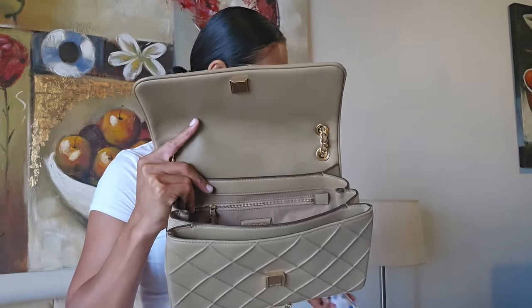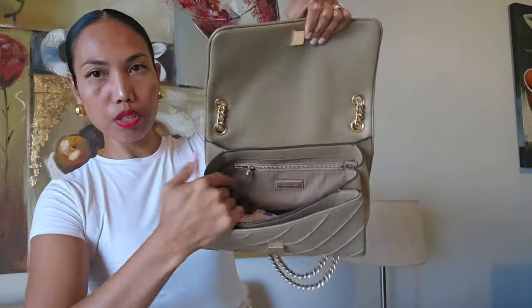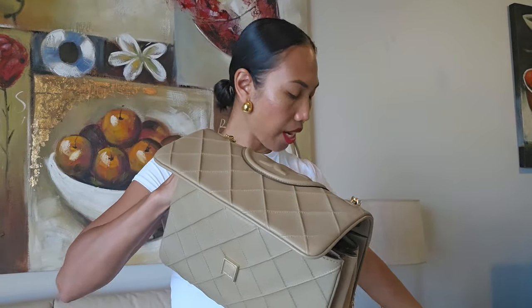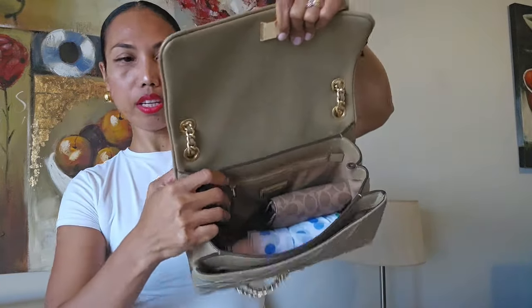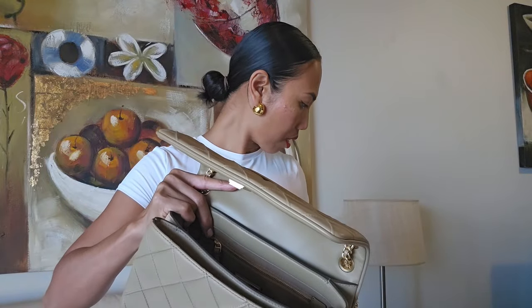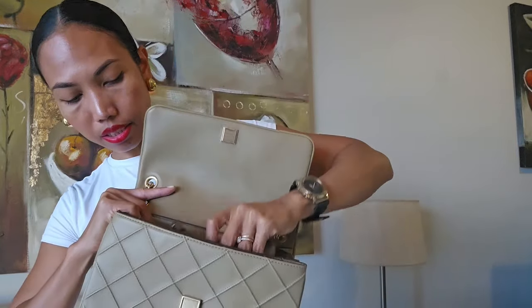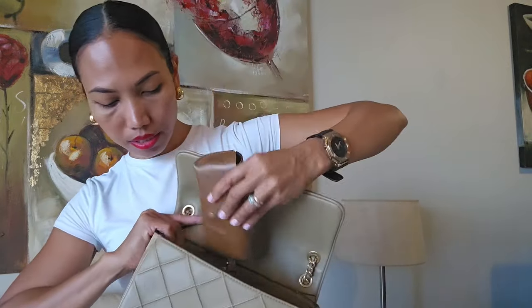Okay, let's start putting things in this bag. I have this umbrella. I carry an umbrella with me during the summer because it's really hot here in Australia. So let's put this one in the middle compartment. And I have this zip card case wallet in there. And I have the, what's this? My first aid pouch, my sunnies.